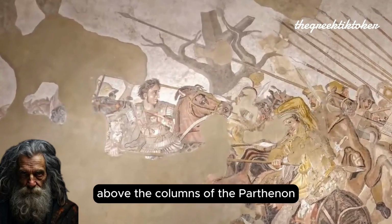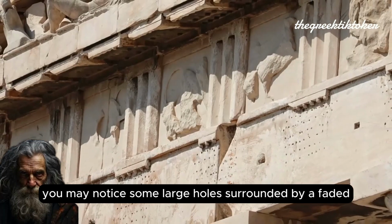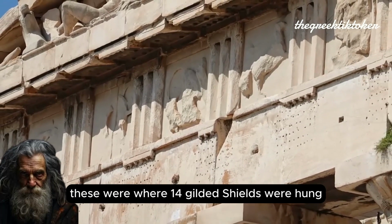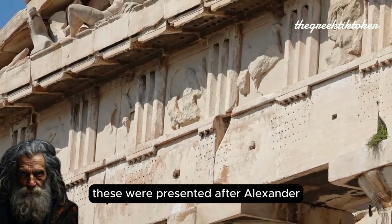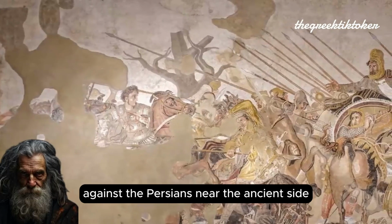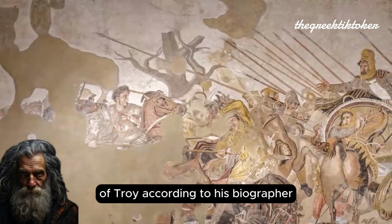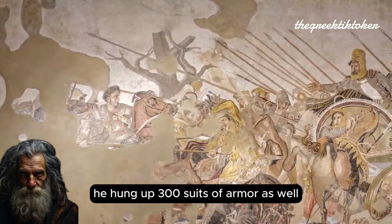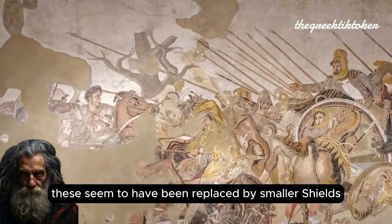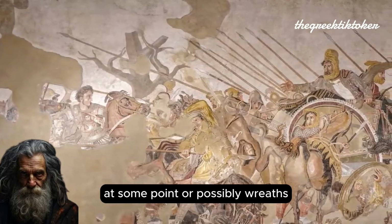Above the columns of the Parthenon, you may notice some large holes surrounded by a faded circular outline. These were where 14 gilded shields were hung. These were presented after Alexander the Great won a victory in 334 BC against the Persians near the ancient site of Troy. According to his biographer, he hung up 300 suits of armor as well, possibly on the sides. These seem to have been replaced by smaller shields at some point, or possibly wreaths.